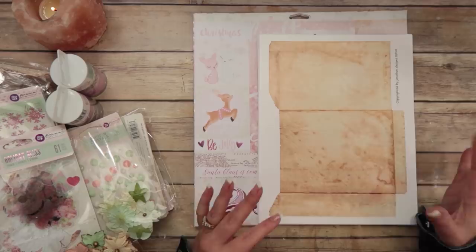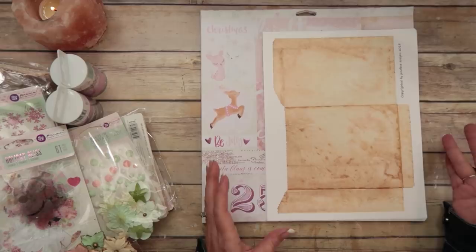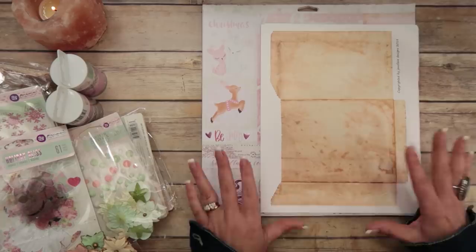So it's probably going to be missing a thing or two here or there. But either way, I still think you can make the album. And it looks to me like possibly a friend could make the album too, right along with you, with this amount of extra product that I have.